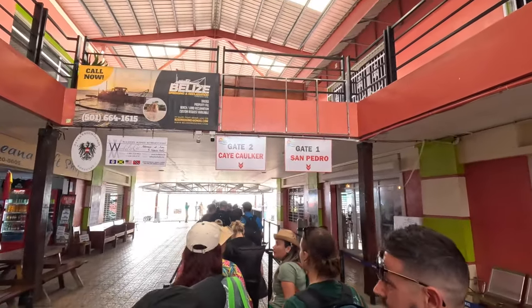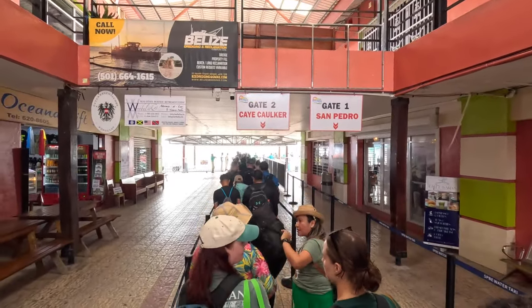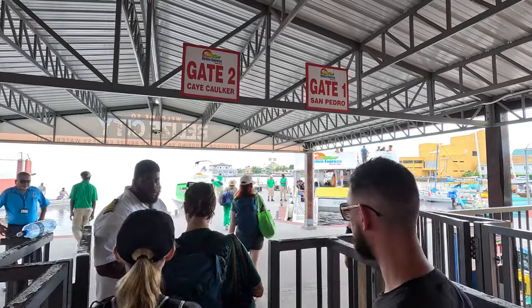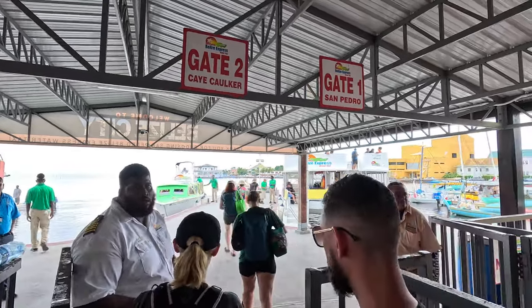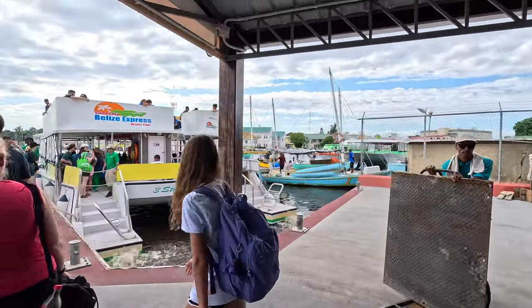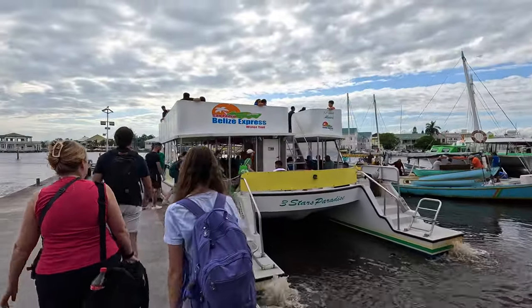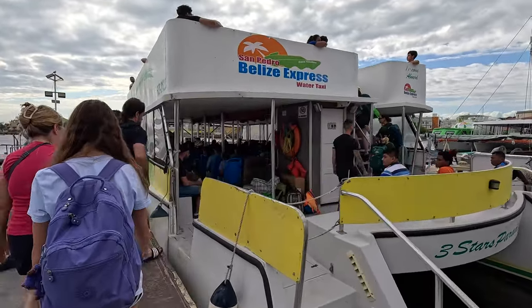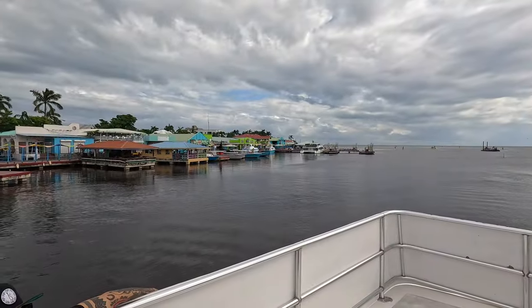Here you can see gate one to San Pedro and gate two to Caye Caulker. That is San Pedro from the song by Madonna, La Isla Bonita. Now that is about 30 minutes farther than Caye Caulker, and it is much, much larger. San Pedro is the famous island with the giant population, but Caye Caulker is closer and just a lot easier to do if you live in Belize City.